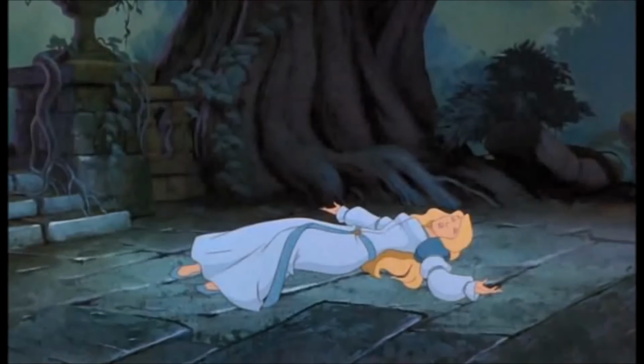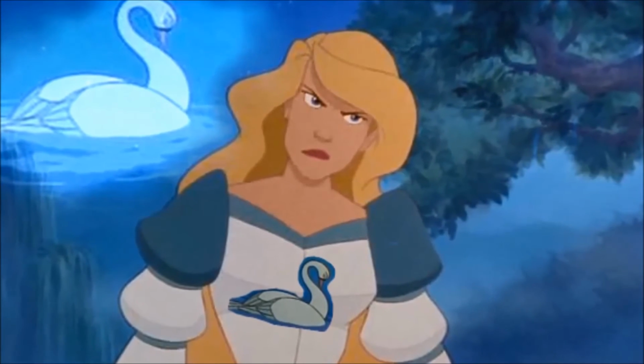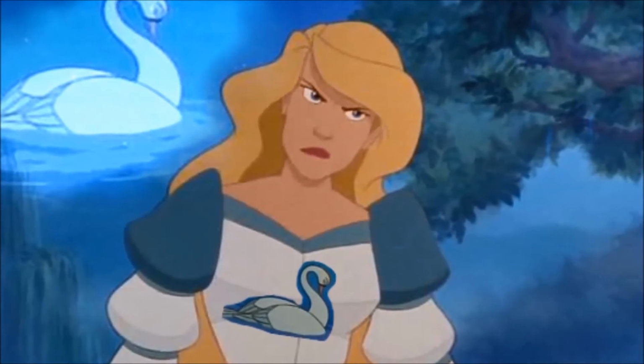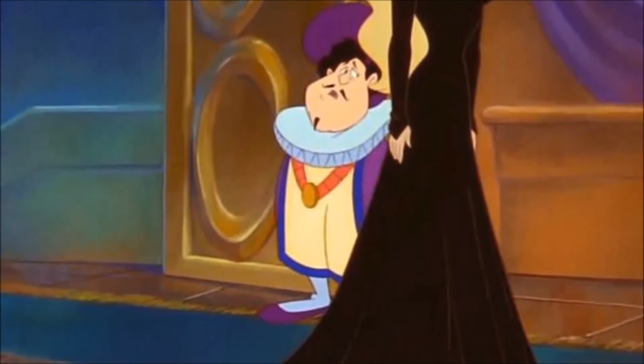I see where you're going with this. The transformation is complete, basically. She's telling everyone, I am a swan. This is who I am. Accept me or don't. I actually really like Odette's black dress from when she became evil.